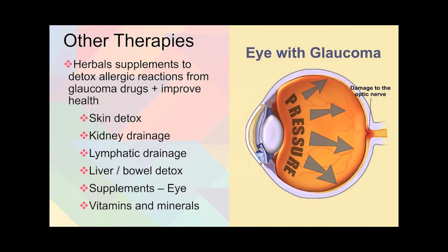She was also using other therapies at the time, herbal supplements to detox, and we have skin detox, kidney, lymph, liver, bowel, to get rid of all the chemicals from the glaucoma drugs. And in addition to this, she's taking supplements specifically for her eyes, as well as vitamin and mineral supplements for her health in general. Now, I want to note here too, coMra therapy works synergistically with these in terms of helping improve the outcomes with any other kind of therapy that's used, be that invasive or non-invasive.